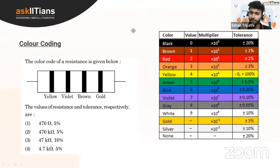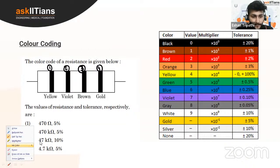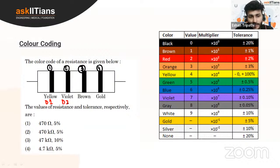There are four strips, differently colored. Let me number them: strip A, B, C, D, or I can call them 1, 2, 3, 4 also. What do these represent? The first two represent the digits. Let me write it over here. This represents digit 1 and this represents digit 2. The third represents the multiplier and the fourth one represents the tolerance. I'll help you recall a little bit what this tolerance thing is.